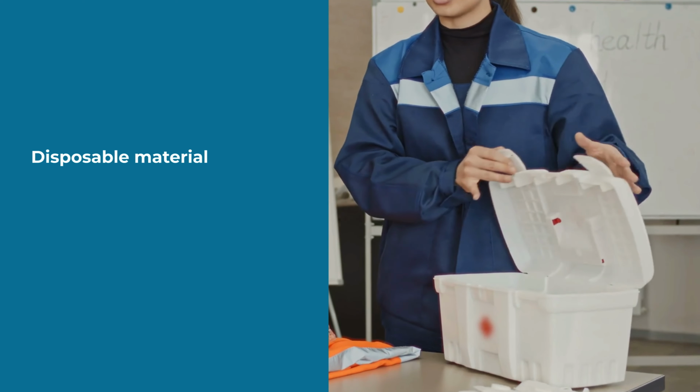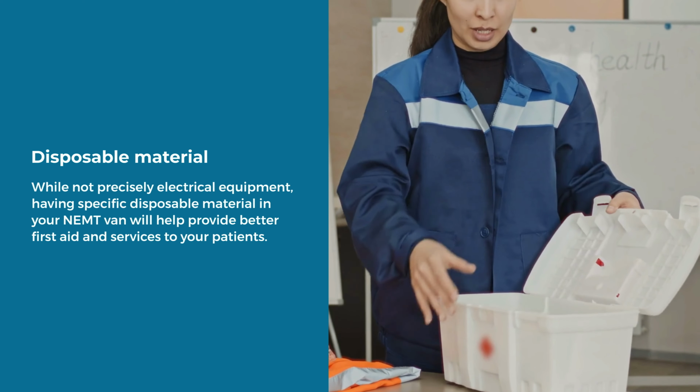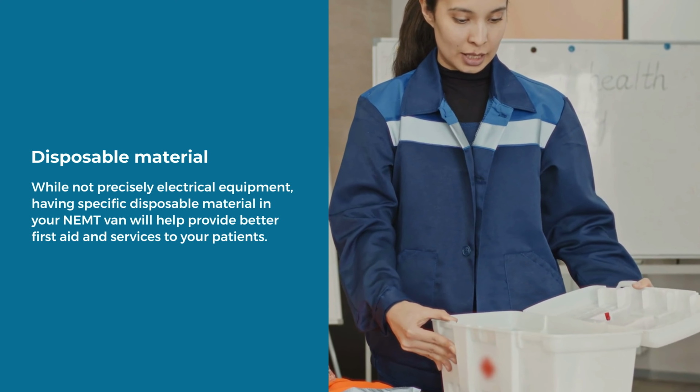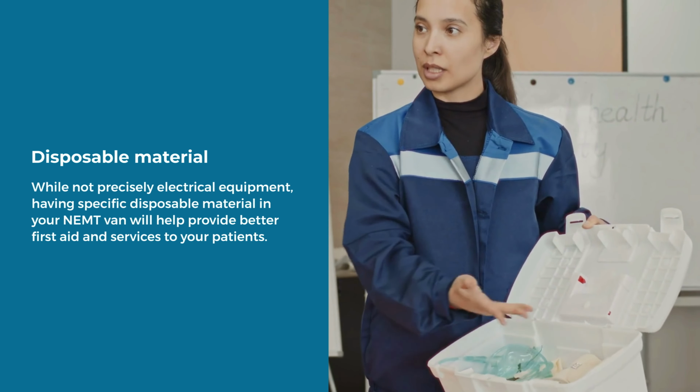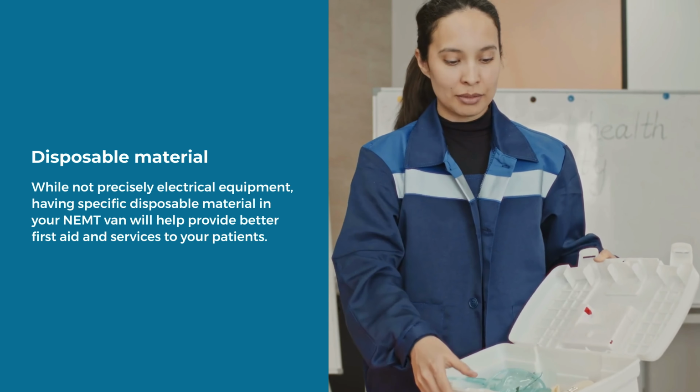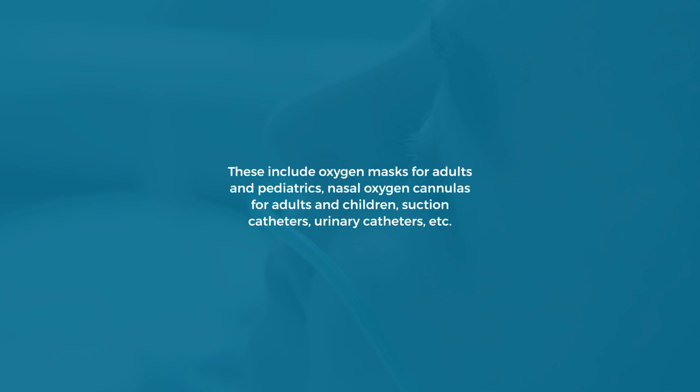Disposable material. While not precisely electrical equipment, having specific disposable material in your NEMT van will help provide better first aid and services to your patients. These include oxygen masks for adults and pediatrics, nasal oxygen cannulas for adults and children, suction catheters, urinary catheters, etc.